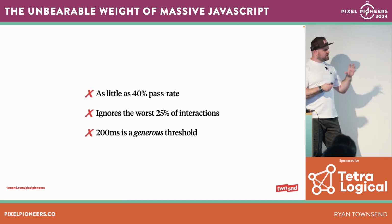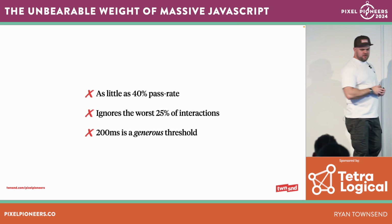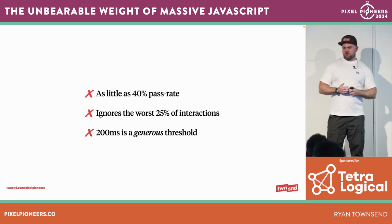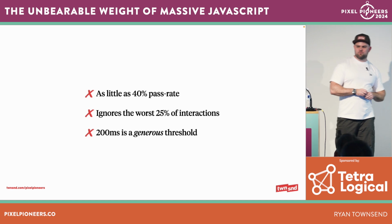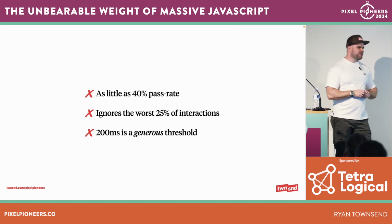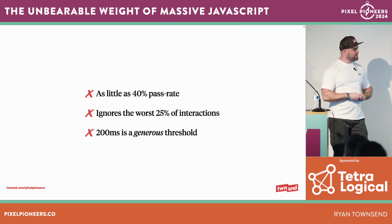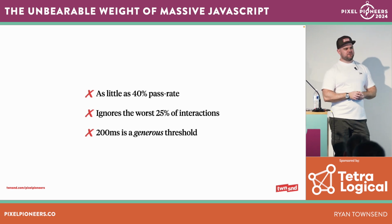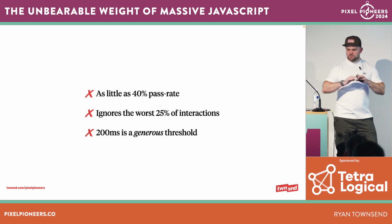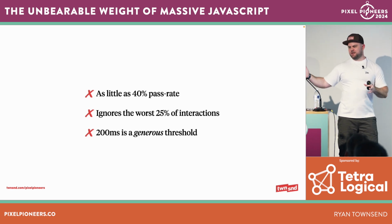And that's where there's a few problems with where we stand on this. Some of the frameworks out there are passing for just 40% of the sites that use them, which isn't an enormous figure by a long stretch. You're missing out on a significant portion of the web. But also, the metrics are measured at the 75th percentile. So that means we're ignoring 25% of the worst user interactions. That's a huge figure.